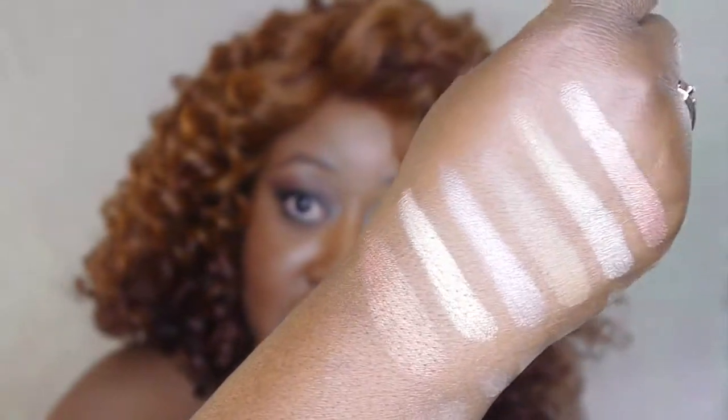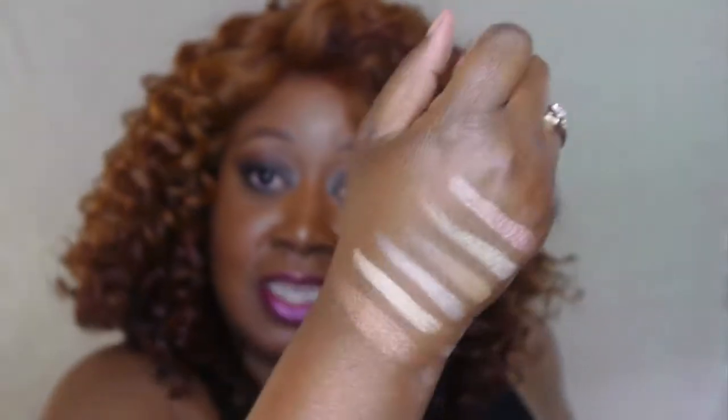Look at how it looks on my chocolate skin, my caramel skin. Y'all see that? Look at that. That is nuts. That is bananas. I'm looking at it like, huh? It's bananas, y'all. $20-some? What? I'm so blown away by that.